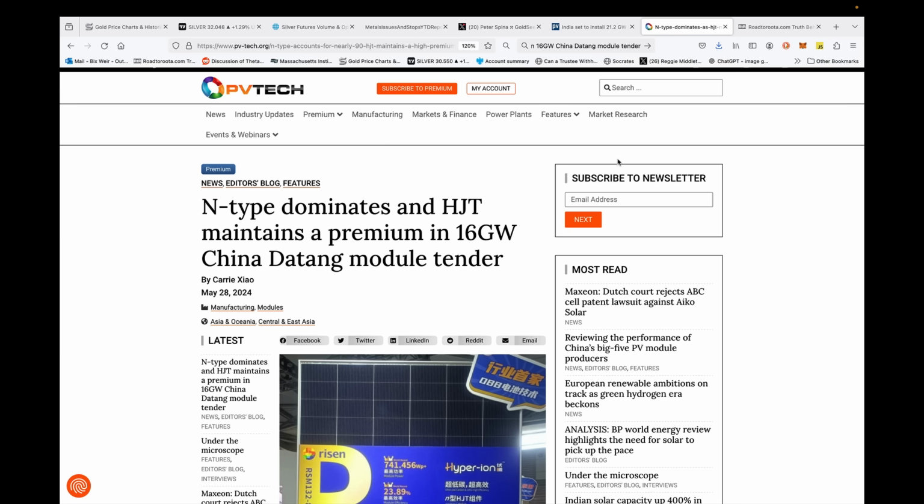The PERC modules, there are so many of them sitting in inventories around the world. N-type is TopCon, and as those prices come down, because China is building these massive facilities just to make a whole bunch of them, it puts even more downward pressure on PERC. My estimate is there will be 100 gigawatts.